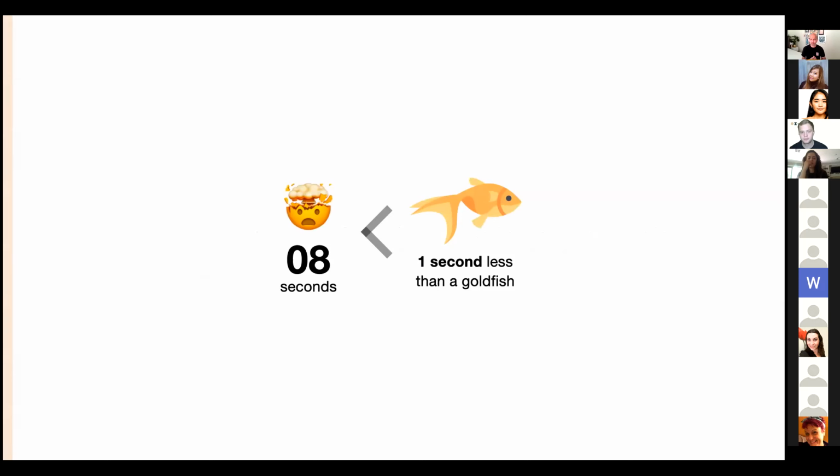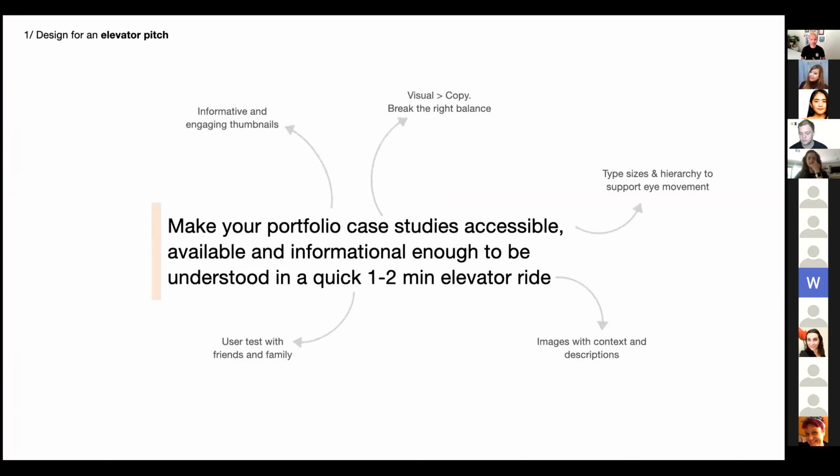Our average attention span today is 8 seconds, which is 1 second less than a goldfish. According to research, the average attention span for a human being has dropped from 12 seconds in 2000 to 8 seconds in 2013. In this heavy information age, that's the first UX portfolio recommendation I would share. Make sure your portfolio case study is accessible.